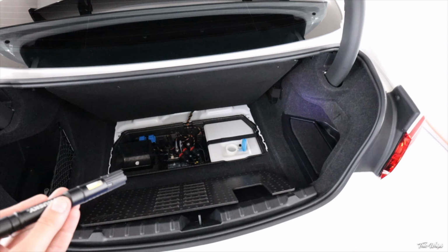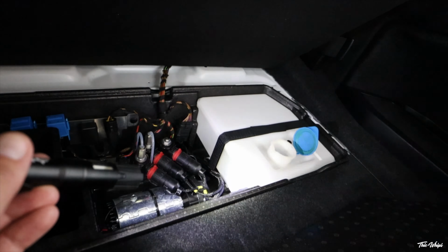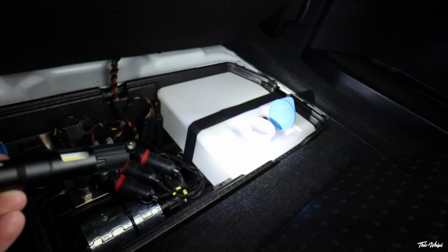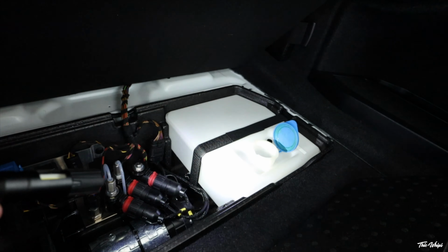I really haven't had to fill this up much. I'm not driving around beating the hell out of the car really, but you definitely want to check your tank and make sure that if you are driving wide open throttle or on the track, that the injection system is in fact working and that the car is taking in the distilled water.